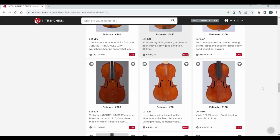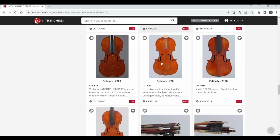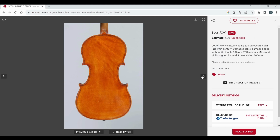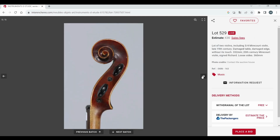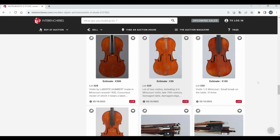More Mirecourt stuff. Violin by Lebert. 2 violins, 3/4 Mirecourt. 19th century. That's a pretty bad crack. Shame actually. Nice back, nice colour. I do quite like that orangey French varnish as opposed to the heavy red one.